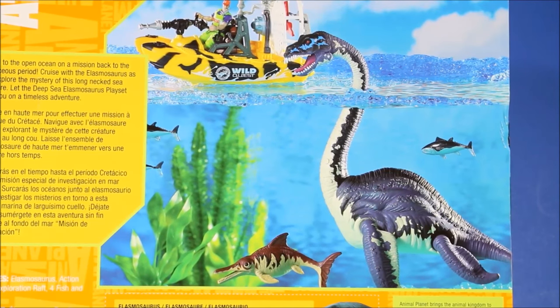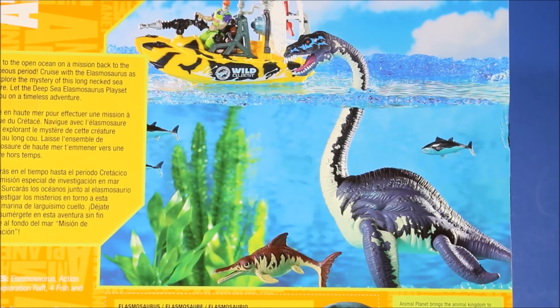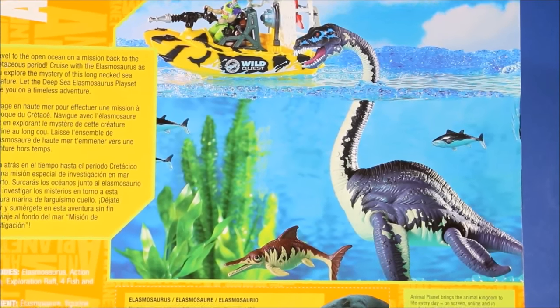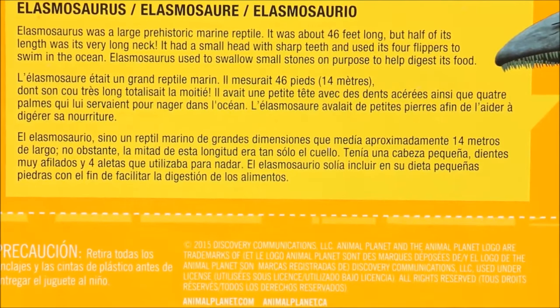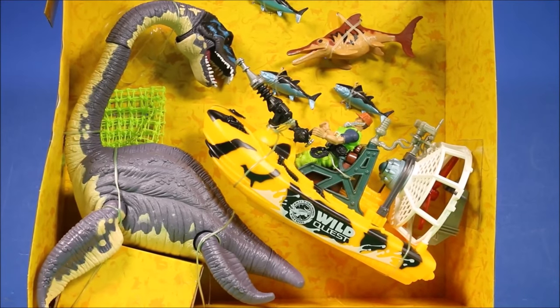And here is a look at the back of the box. It says, travel to the open ocean on a mission back to the Cretaceous period. Cruise with the Elasmosaurus as you explore the mystery of this long-necked sea creature. Awesome, it looks cool. And here is some history on the Elasmosaurus if you want to pause it and read it. And here is what it looks like in the package before I remove anything.